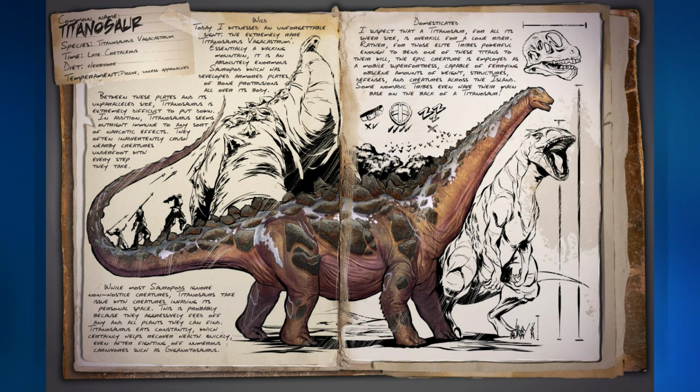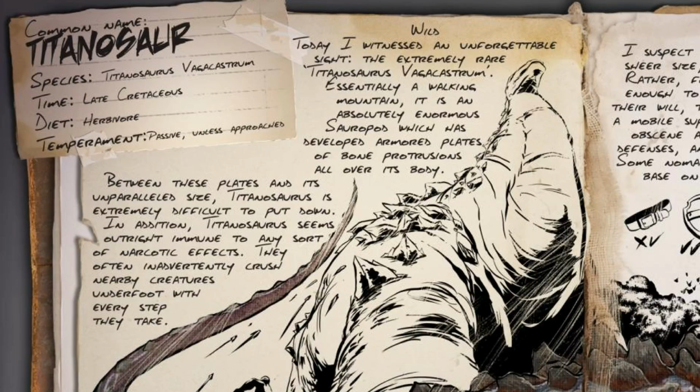It is from the late Cretaceous, and it is an herbivore. Now, of course, the normal Titanosaurs didn't look exactly like this, but they were still very large sauropods. So let's see what ARK has done with them. Today, I witnessed an unforgettable sight. The extremely rare Titanosaurus, essentially a walking mountain. It is an absolutely enormous sauropod, which has developed armored plates of bone protrusions all over. Between these plates and its unparalleled size, Titanosaurus is extremely difficult to put down.